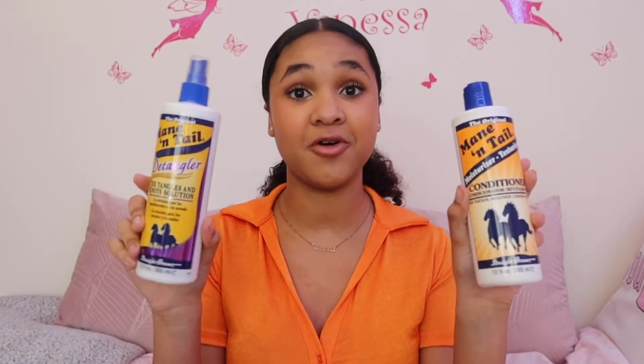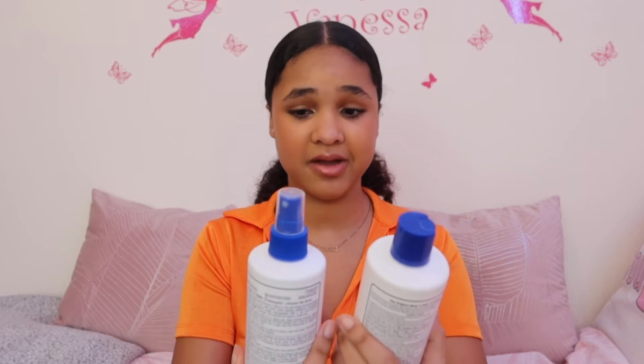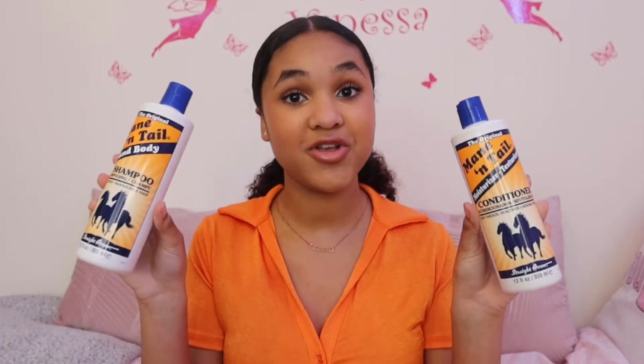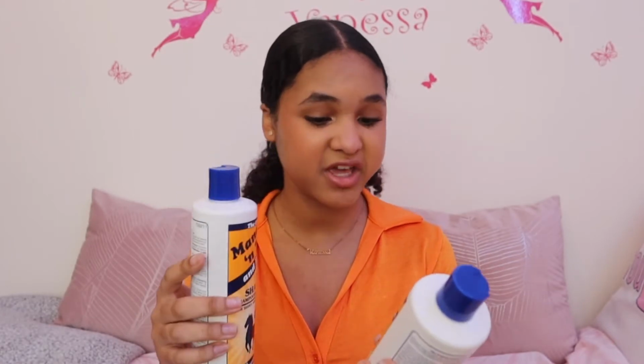So the products I'm using today are the Mane 'n Tail hair products. I'm very curious to see how they're going to play out in my hair because I don't actually know much about the brand. It's going to be almost like a blind test. Of course, I have my shampoo and conditioner that I will be washing my hair with. The shampoo is for shiny, manageable hair, and the conditioner is for thicker, healthier looking hair. So the idea is that your hair is going to look like a mane, and that is always the goal I'm striving for.